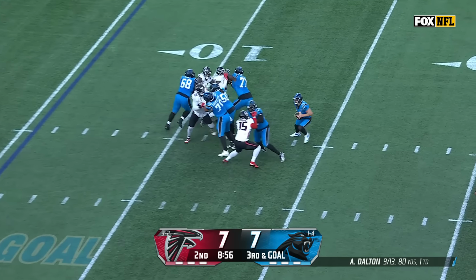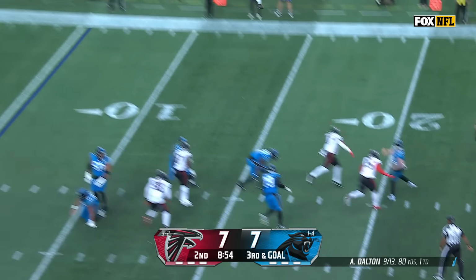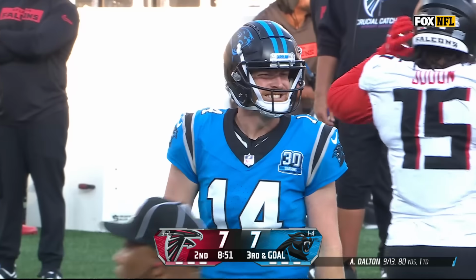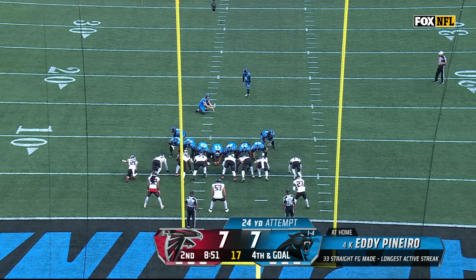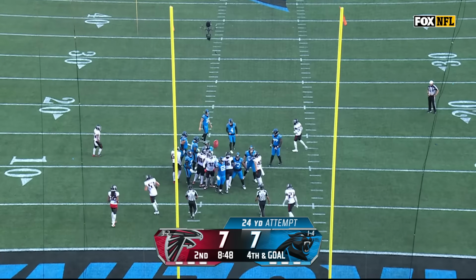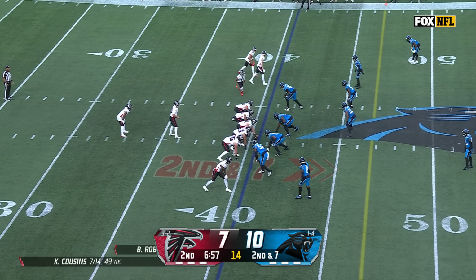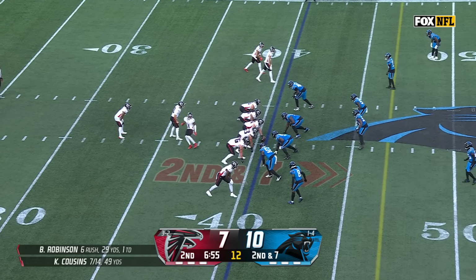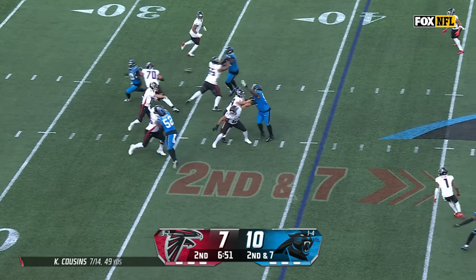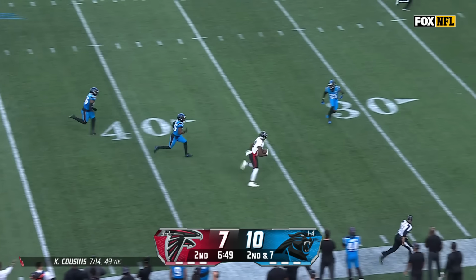Dalton looks and can't find anybody. Raheem Morris, plenty of games under their belt. And Eddie Pinheiro. Coming off an Achilles injury, are you kidding me? He wasn't kidding. And Cousins, open.